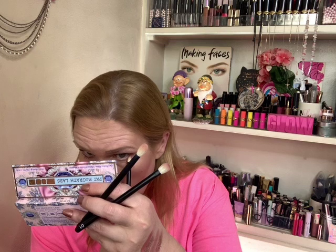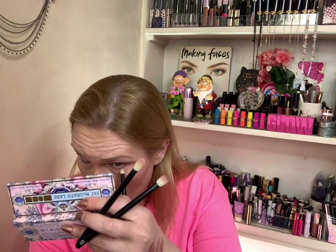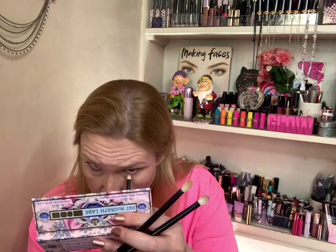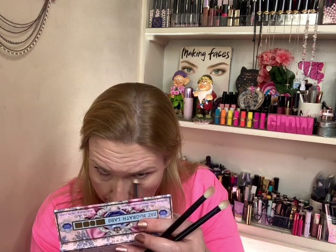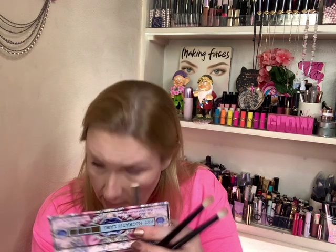We're going to go back into that first shade, and I'm going to run it under the lower lash line. I mean, there's no denying that these shadows are lovely to work with. They're beautiful color stories on their own. They're beautiful to combine together. But I don't think it was a necessity on my part to get them.